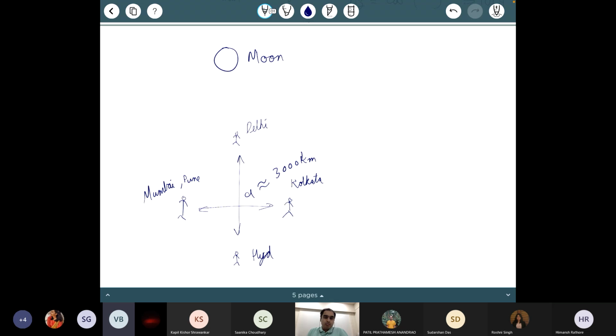On the basis of this, I have a few questions that we can try to solve. The first thing is, what is the distance to the moon itself? Any idea? 3 into 10 raised to 5 kilometers. More than that. The way to remember this is in easier units. It's about 1.3 light seconds. 1.3 is an easier number to remember, and 1 light second is the distance traveled by light in 1 second. So that's 3 into 10 raised to 10 centimeters or 3 into 10 raised to 5 kilometers. So that into 1.3 means the distance from moon to earth is about 4 into 10 raised to 5 kilometers.